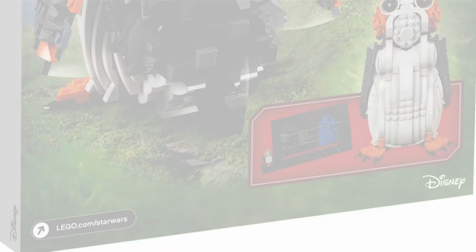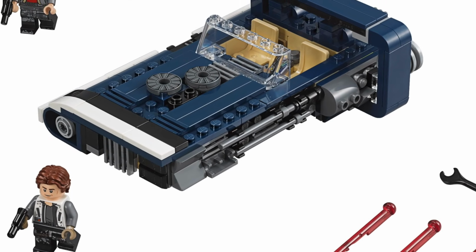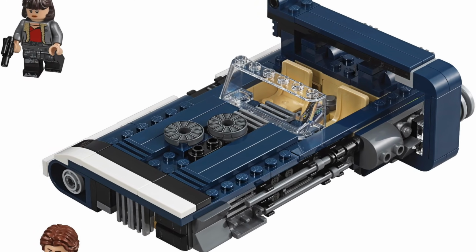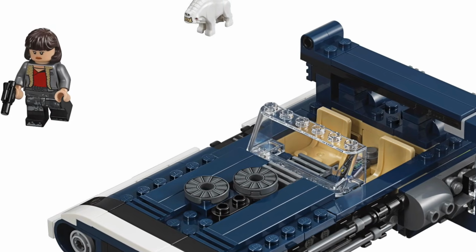Moving on, Han Solo's speeder goes well with Moloch's land speeder, but is a considerably better set. Really enjoyed the design and build process of this one. It's got some interior space under the hood. You can also fit both Qi'ra and Han Solo into the cockpit area.